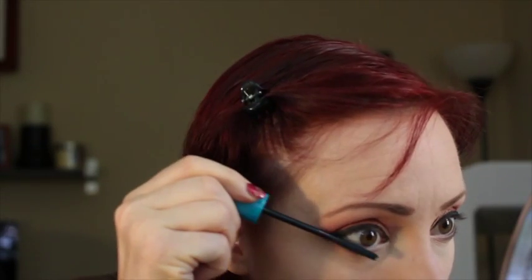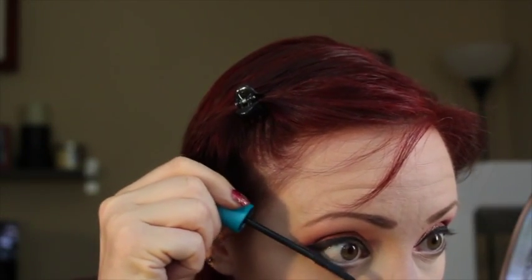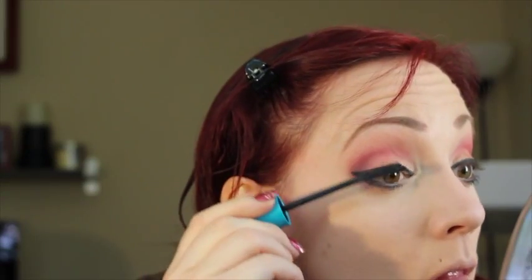That is the eye look using the Coastal Scents Fall Festival palette, and I'm going to apply mascara. I'm going to use the CoverGirl Supersizer Mascara. The bottom first. Eye look using all the drugstore affordable makeup.